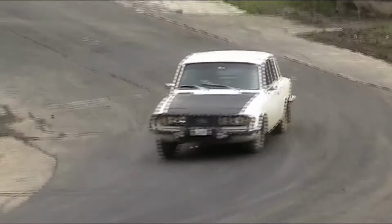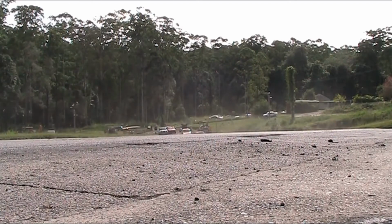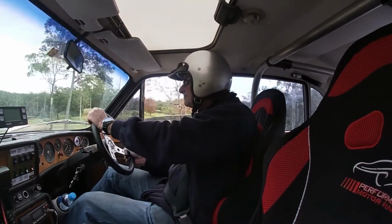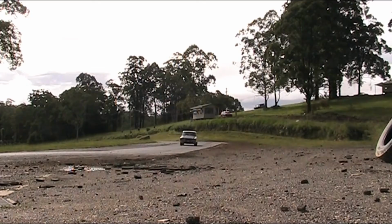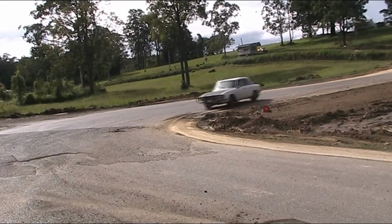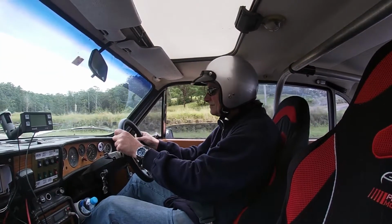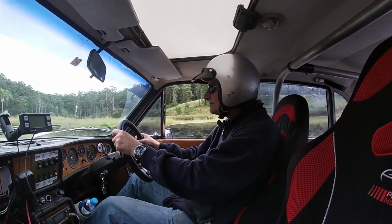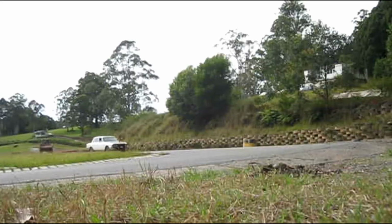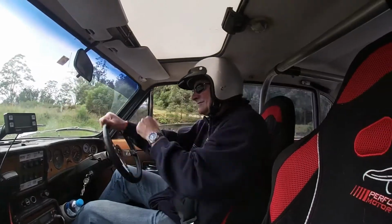Triumph's going flat chat here through turn 8. Nicely through the apex there, using all the track on the exit. Heading through the kink again for his second lap. Down to turn 1 again, not using all the circuit again. Nicely through the apex there, but kept the barriers to his right. Now it's up towards the hairpin. Turning in late, apexing late, nicely through there.